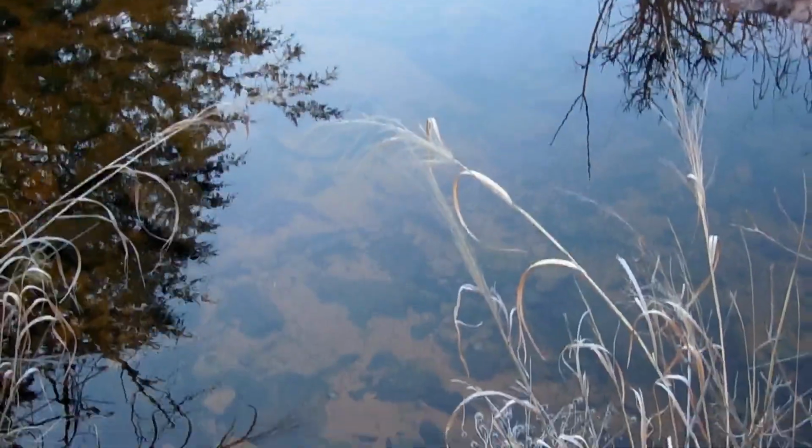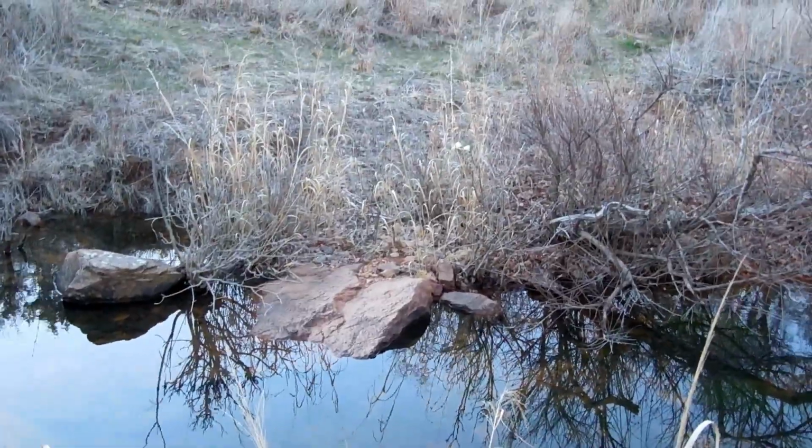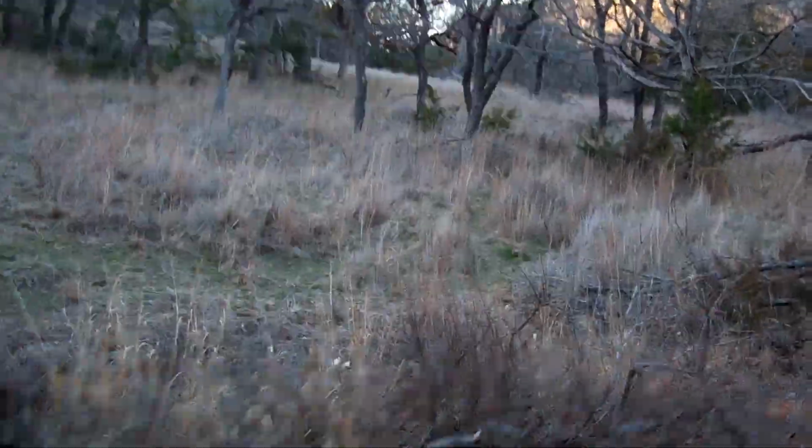I'm trying to figure out how to get across this creek I'm up against here. I've got the zoom set too high on this. Still trying to learn this camera. But so I got a big creek here. It's about 20 feet wide. I'm going to walk this way, see if I can get around it. Work my way over to where the steer was.